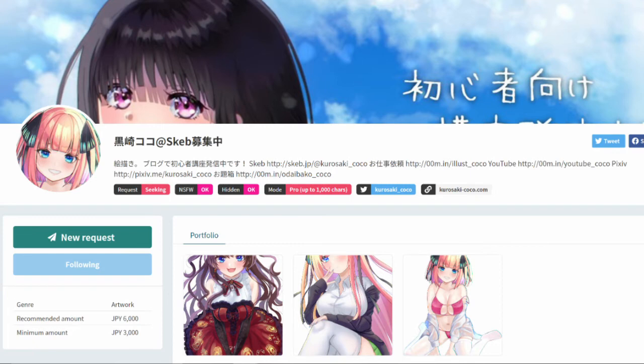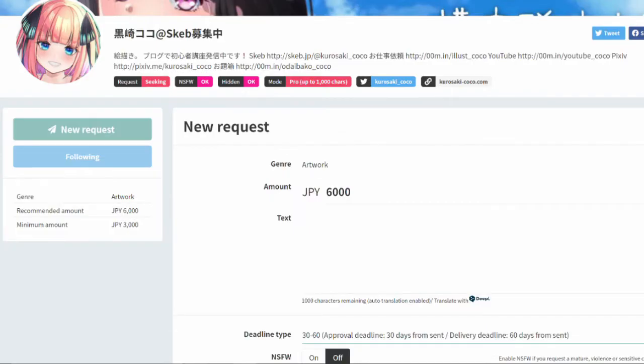Now that we've picked an artist, the next step is to write the actual request. On the artist's Skeb page, we're going to click New Request. The first thing we need to decide is the amount of our request. She set the minimum to be the same as the Skeb minimum, 3,000 yen, and the recommended amount is 6,000. According to Skeb, the average approved request is 11,000 yen. 6,000 seems really cheap to me considering commissions are personalized artwork, so I'll bump it up to 13,000 yen.